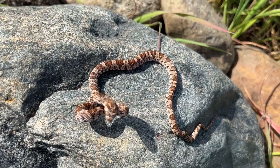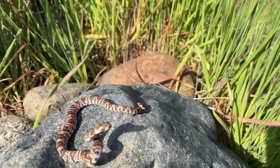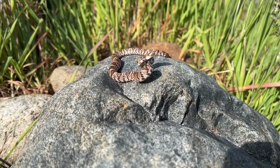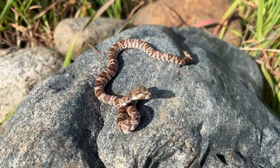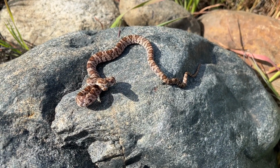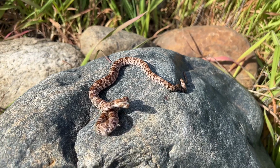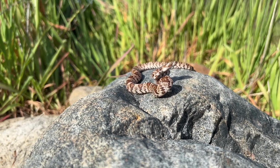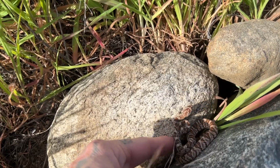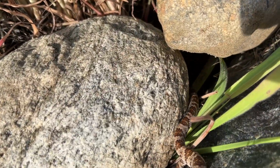Just put him right back where he was. He was right down there under this larger boulder that he's actually sitting on. So all right, let's get this little dude back in his little spot. There he goes, sick.